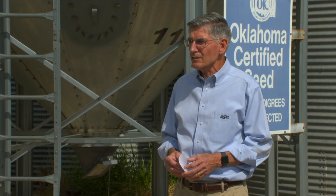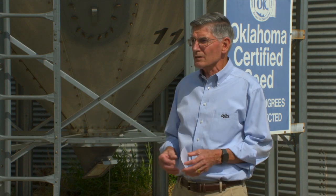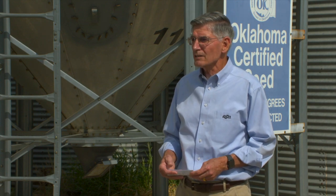Well, I think they've got to take a strong look at how they're using their land. I know I've heard some landlords are saying that we're not going to do summer crops. We're going to go back to wheat. But if you go back to wheat, make sure you can produce it for less than $5 a bushel.